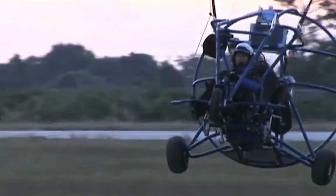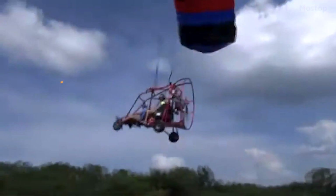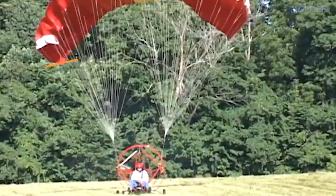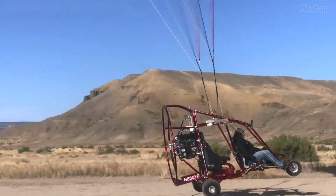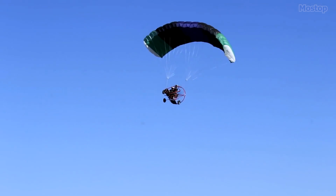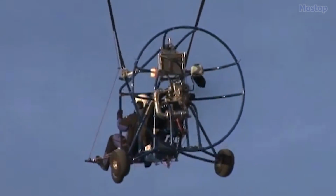A new single-seat powered parachute may cost around $10,000, while a two-seat version starts at approximately $20,000, with top-end models costing $35,000 or more, depending on the options. In the United States, many of the smallest single-seat powered parachutes are flown under CFR 14 Part 103 of the Federal Aviation Regulations, classifying them as ultralight aircraft.